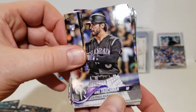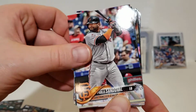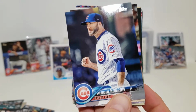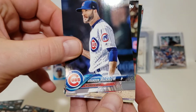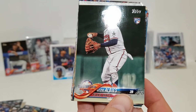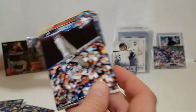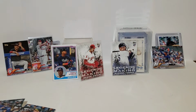We have a Mike Trout. This rookie here, put that over there. Sandoval, Mike Trout All-Star Game card. Good for the PC. Brandon Morrow, Holt Knewitz. Hernandez, we got an Albies rookie card, All-Star Game variant. Let's pause again on that. That's slotted in.